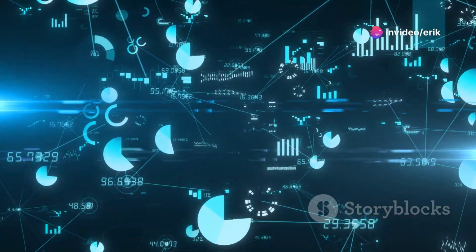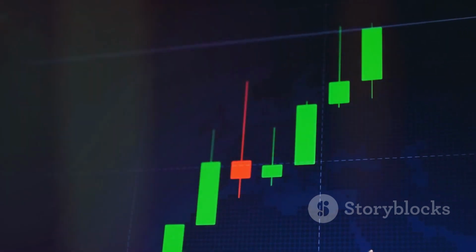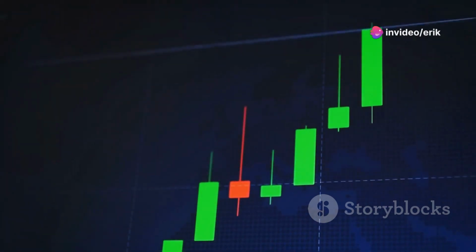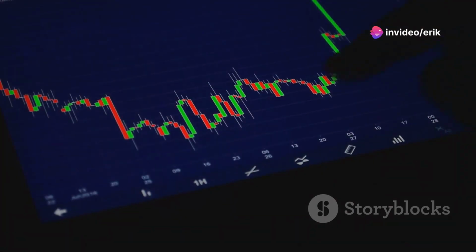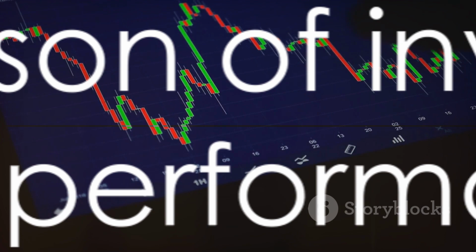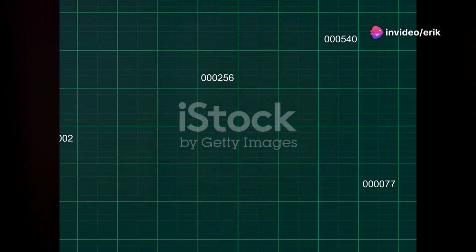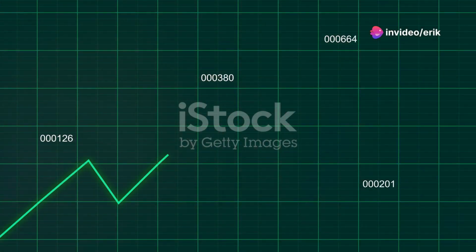The Sharpe Ratio here is 0.86, indicating that the fund provides a reasonable return per unit of risk. Even more telling is the Sortino Ratio at 1.46, which suggests the fund performs well in negative market conditions, focusing on downside volatility. With these figures in mind, how does JPMorgan compare with other giants in the field? Let's find out. Investment choices abound, but how do they measure up when placed side by side?